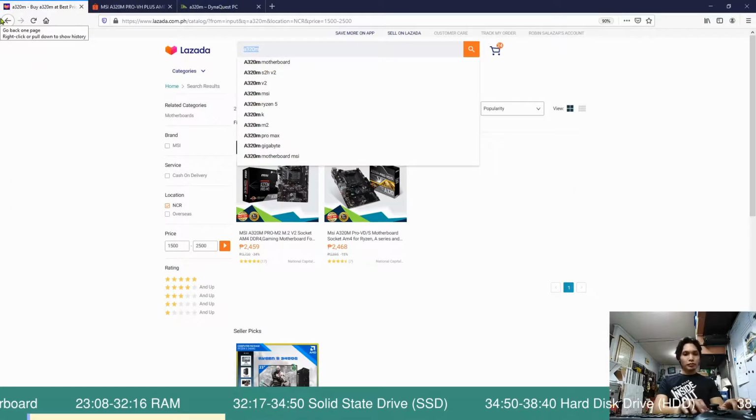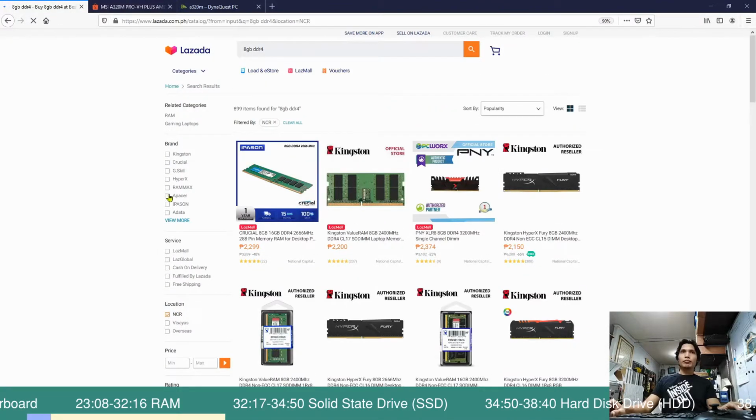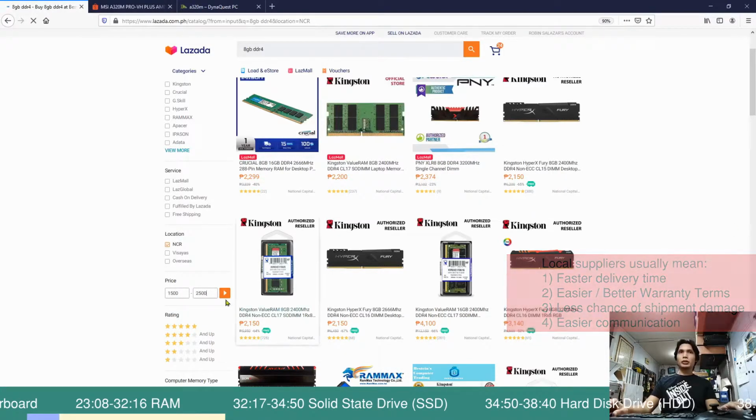So for our RAM, 8GB DDR4. Yung DDR4, if you're building computers na current, it's the current standard. For older computers, it will probably be DDR3. Anyway, just keep in mind na DDR4 yung RAM for current computers. And sa filtering, once again, limit natin sa local na suppliers lang. And let's set our budget around the 1,500 to 2,500 na price range.